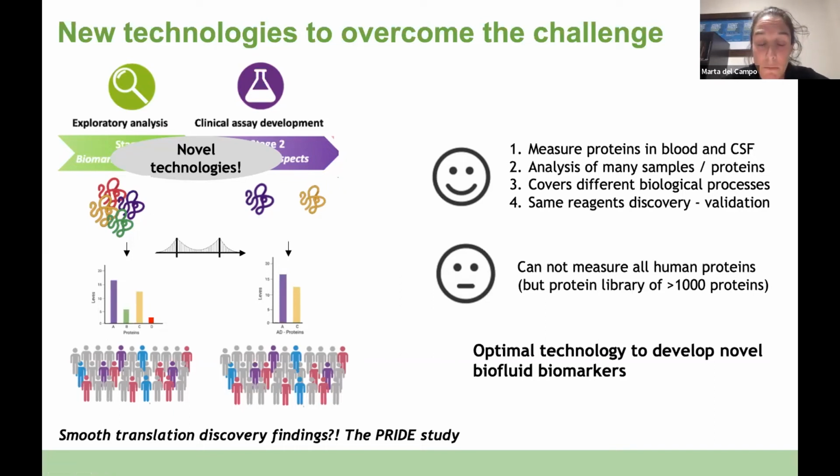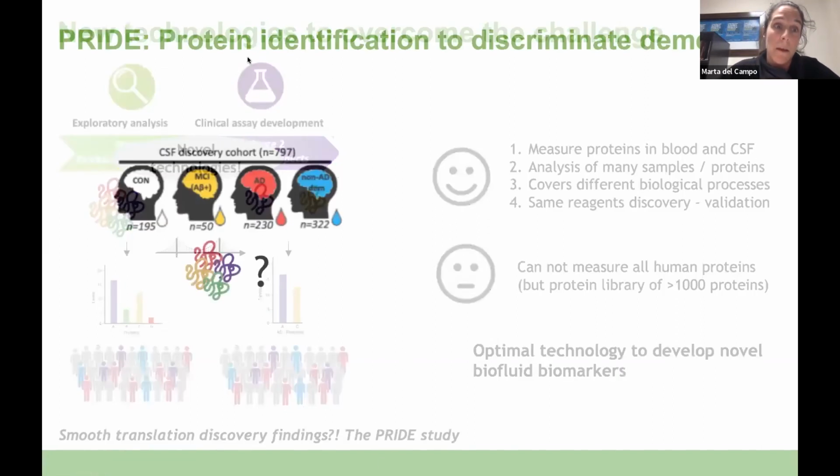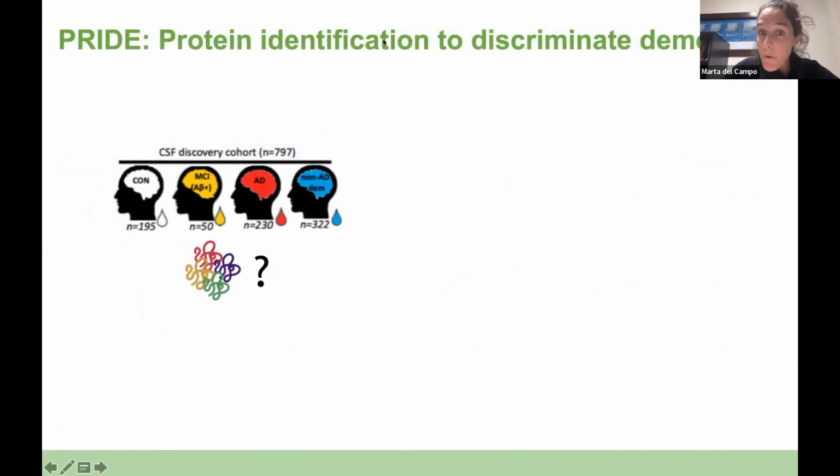So the first step that we did to test that was to create the bPride study. In the bPride study, we aim to identify proteins that are able to discriminate dementias, and we did that in the CSF. So we analyzed a large number of CSF samples from the Amsterdam dementia cohort: some healthy controls, as well as patients in the very early stages of Alzheimer's disease, patients with Alzheimer's disease, and a group of non-AD dementia. We took all these CSF samples and analyzed the protein content using these innovative technologies.